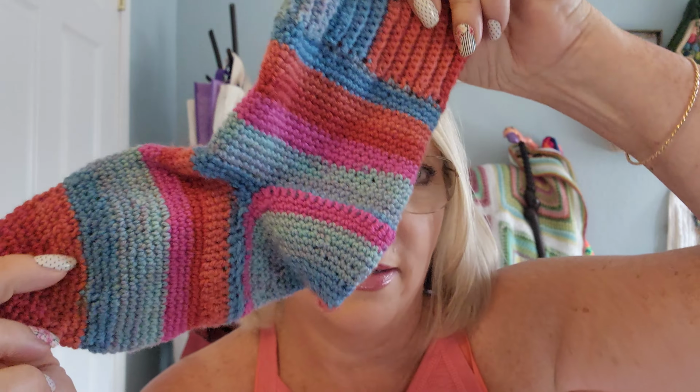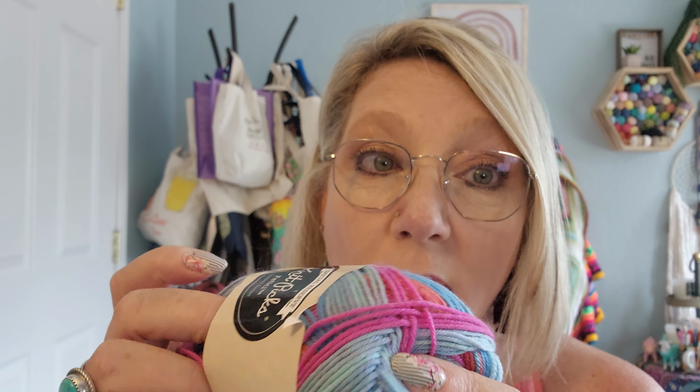And lo and behold, friends, I crocheted this sock. And I love it so much. So this was one skein. I have this little tiny bit left. So if you're thinking about making these, you're going to need probably a couple of skeins. Now I know with knitting, they say it takes less yarn. So maybe you can get 2 socks out of 1 skein of yarn. I'm really not sure. But I can tell you if you're doing this as far as crochet goes, you're going to need to have 2 skeins.